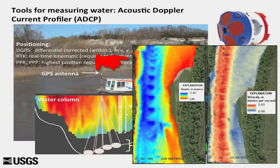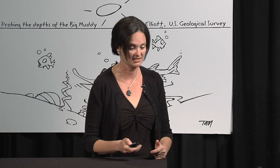These are the types of maps we've produced using this: this is the four-beam depth map, and this is a velocity map of the river. And these points here, this was a pallid sturgeon spawning area. I'll get to that in a little bit.